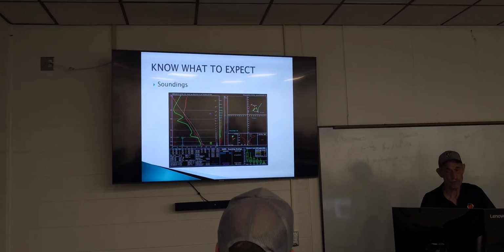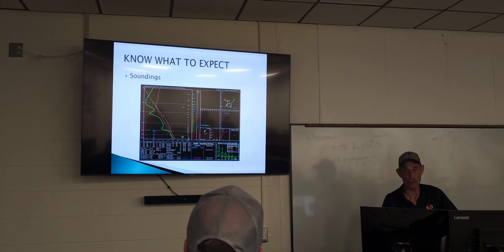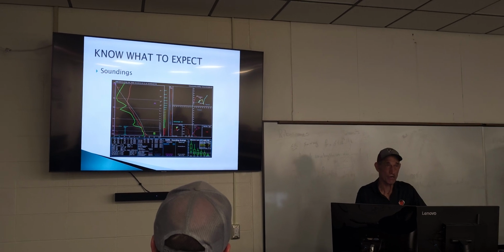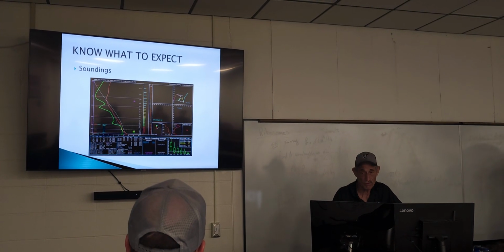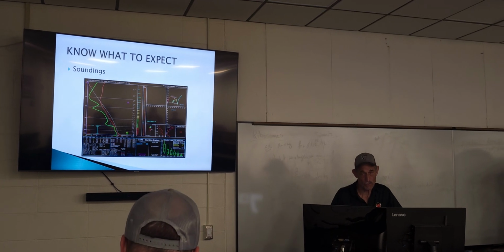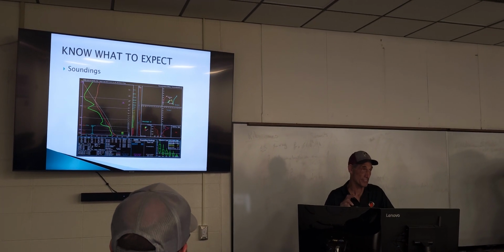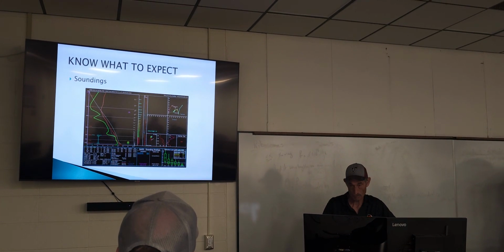They will tell you basically what type of supercell, what type of storm you're going to get. Is it a low precipitation supercell, a classic, a high precipitation supercell? Sometimes it will also tell you the tendency of the size of the storm that you might expect later.